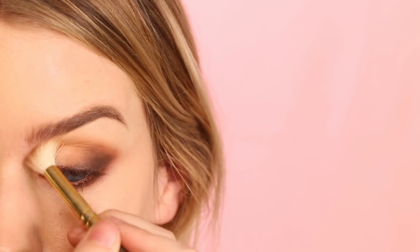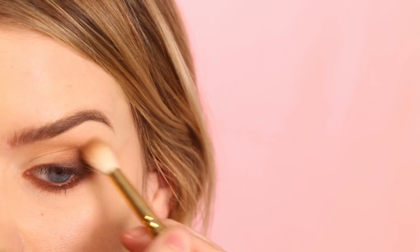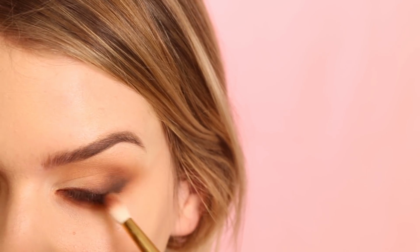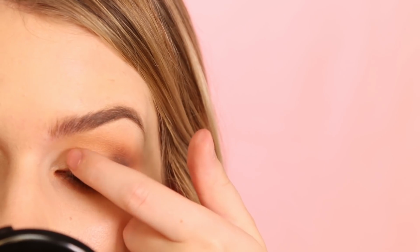Then I'm going to jump to a slightly bigger blending brush and the color Latte. So I'm just using my Smith 232 for this, and I'm just picking up that lighter color as a transition and really buffing out all our edges here. I'm gonna pick up a little bit more of that color Fireside, the first one, the dark one that we started with, and I'm just going to blend a little bit more of it on that outer corner just to really make it nice and dark and dramatic. Then I'm gonna grab the color Flame, and I'm just taking that on my little nubbin finger and applying it all over the lid.